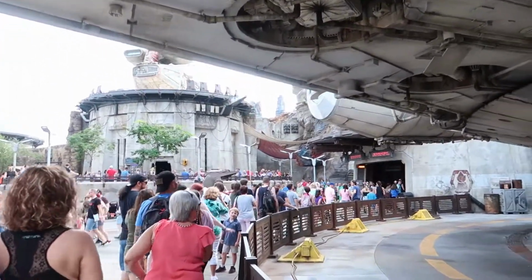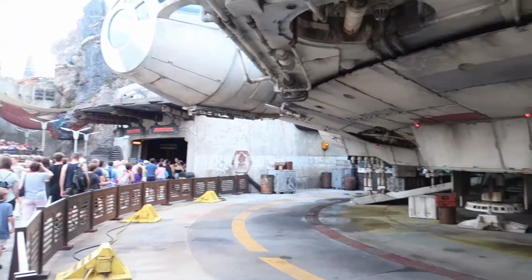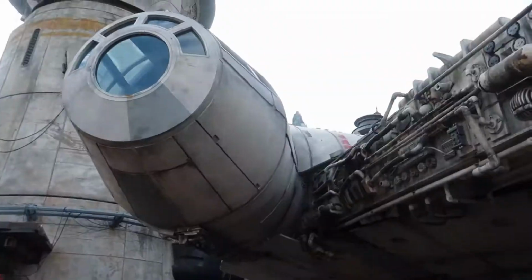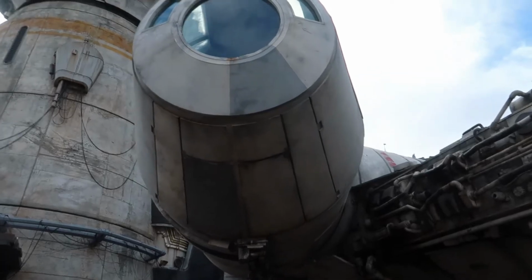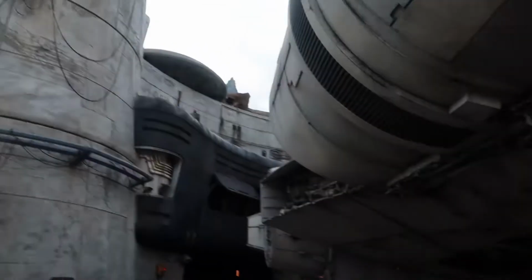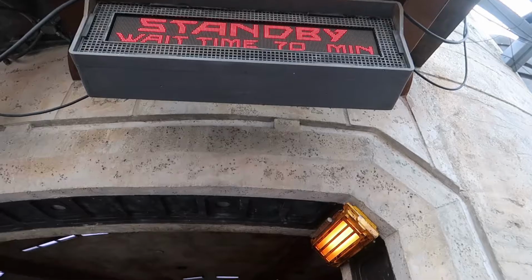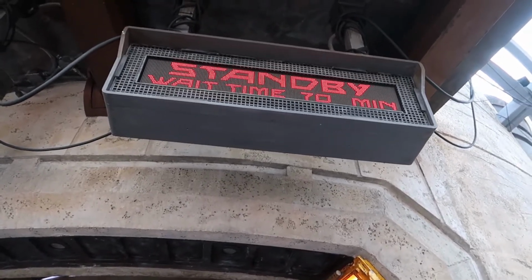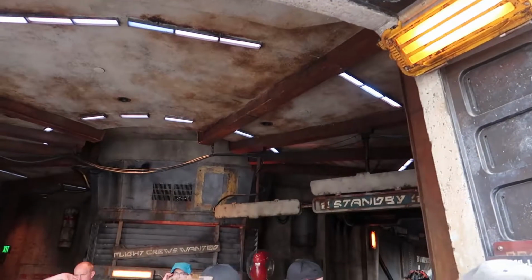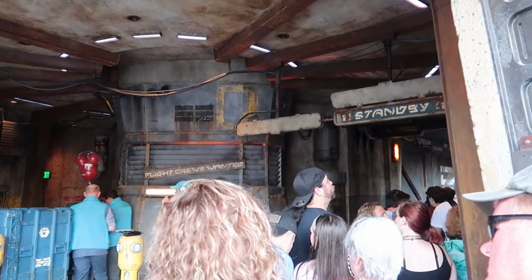The queue actually goes along the front of the Millennium Falcon, through the entrance round there, and then it goes around the back, and then around the back of the wall, over there. Does look fantastic though, this ride. Does look amazing. So it's now 9:50 a.m. and it's taken us 10 minutes to get from Kylo Ren's TIE fighter all the way around into the first main entrance of the ride. So the queue is moving pretty fast, so it's going well.